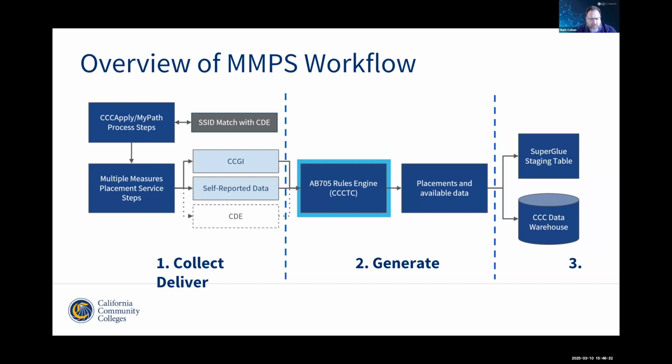From there, we have a rules engine, which is currently in development. I had mentioned that currently that function had been performed by an external data partner of the Chancellor's office. We're currently replacing that workflow, having worked closely with Mallory and Erik and the team on defining the rules that it will operate by. And then from there, the placements: there's a set of 4 placements for English, STEM, SLAM, and Applied Calculus, as well as a set of 4 true-false flags, which I'll be going over with you, which are then delivered to the colleges through a staging table connected to Superglue, as well as stored in the data warehouse.